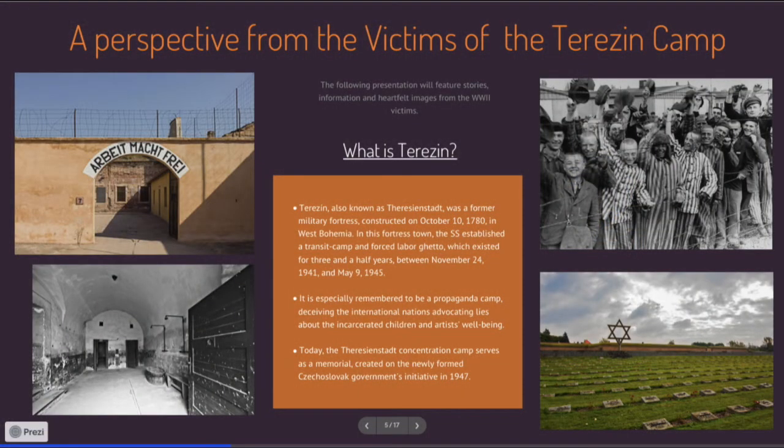Just to review, what is Terezin? Terezin, also known as Theresienstadt, was a former military fortress constructed in 1780 in West Bohemia, Czechoslovakia. In this fortress town, the SS, or Nazis, established a transit camp and forced labor ghettos, which existed for 3.5 years, between November 1941 and May 1945.